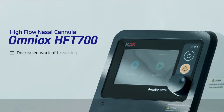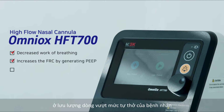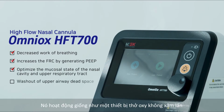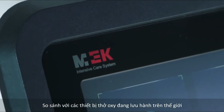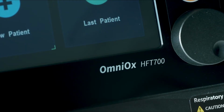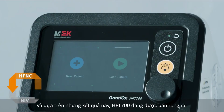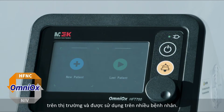By supplying warm and humidified oxygen through the nasal at a flow rate that exceeds the patient's inspiratory requirements, it serves as a non-invasive oxygen respiratory therapy that improves oxygenation of the lungs. Compared to other existing respiratory therapy, high-flow therapy device is showing excellent therapeutic results, and based on this result, it is rapidly expanding its market and being applied to various patients.